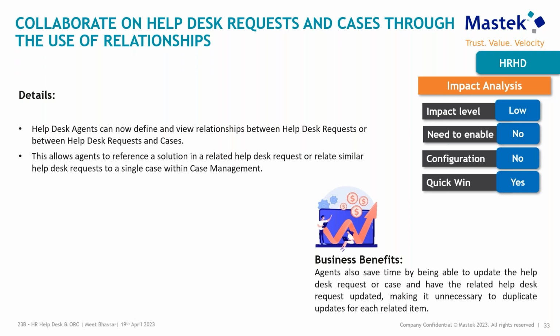The benefit is agents will also save time by being able to update the request or case and have the related HR helpdesk requests updated, making it unnecessary to duplicate updates for each related item, right? So you don't have to update it multiple times now because you have a relationship established between different helpdesk requests or between a helpdesk request and a case, right? So I think this is going to be quite helpful.